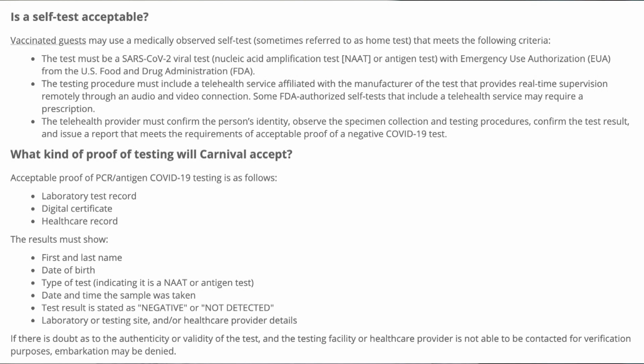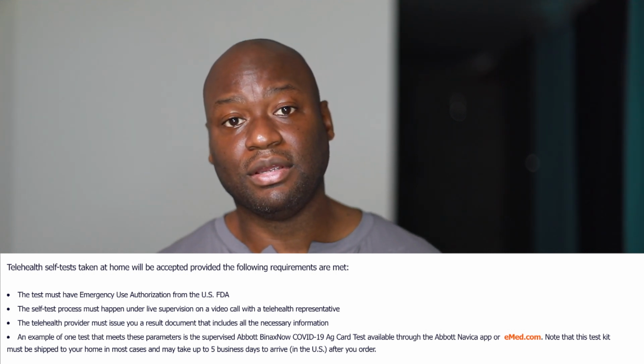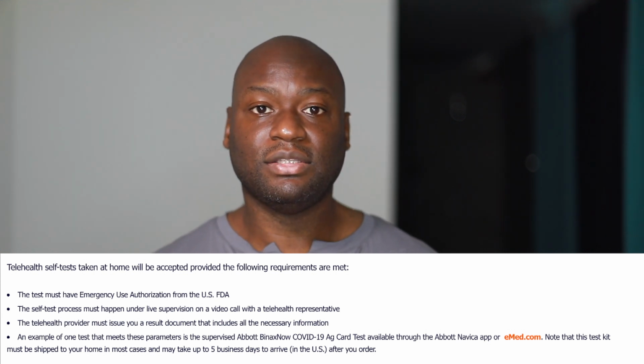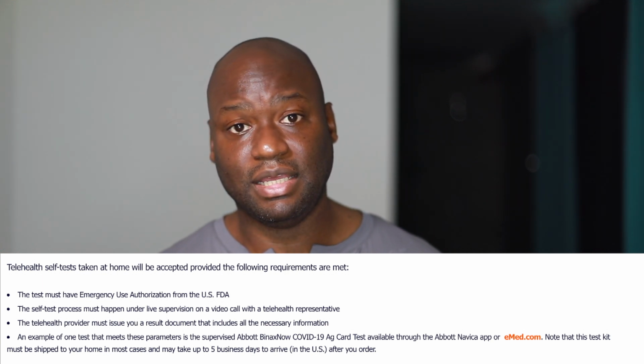The second one is the Royal Caribbean Group. So you have Royal Caribbean and Celebrity Cruises. Also, they approve this type of test. And then the third cruise line that I know about is MSC. In fact, MSC on their website has a link to purchase the test kits. The last information, at least as of today, is that the test kit is $150.